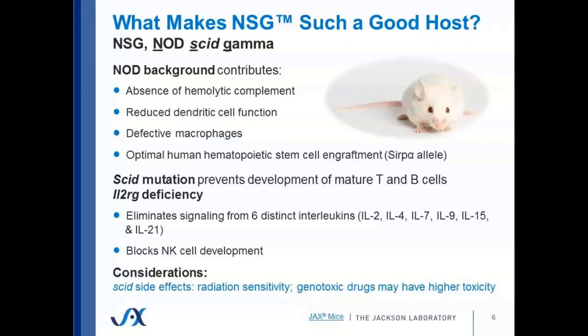Now, interestingly, NOD stands for non-obese diabetic, and these mice do develop autoimmune type 1 diabetes. However, when we introduce a SCID mutation, it prevents the development of diabetes. In addition, the SCID mutation impairs development of mature B and T cells.